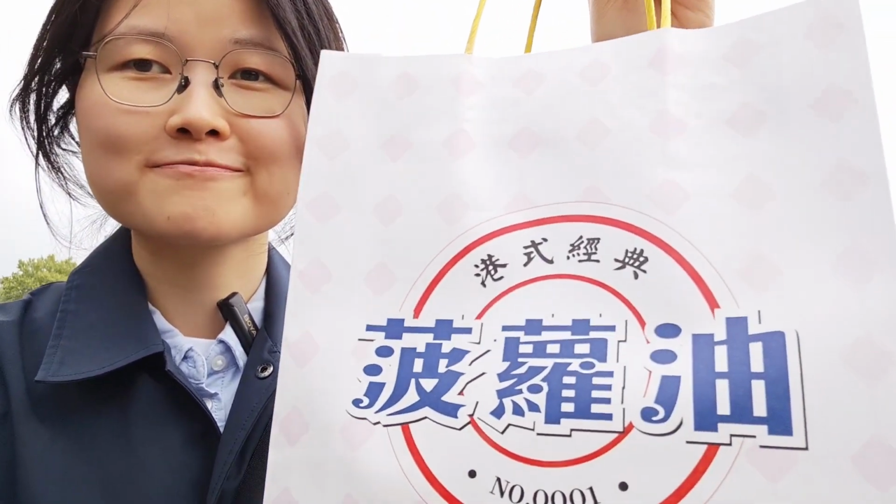Oh, I'm passing by a museum here, and seems some kind of show is about to start. Look at those behind me who are dressed in traditional Chinese clothes. Alright, I found a seat near the Hao River. Let's try our 菠萝油 here.